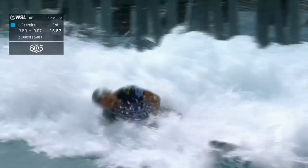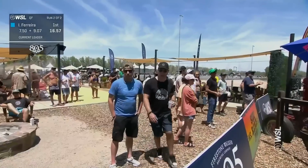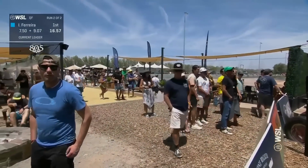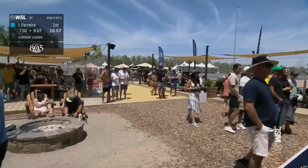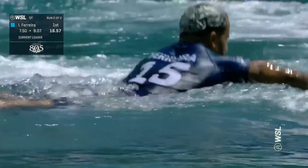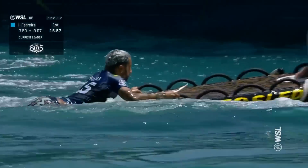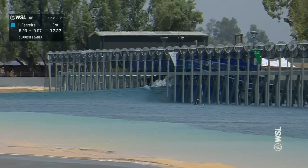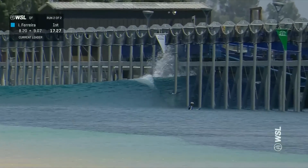That was amazing. Oh, that look right there. Did you see the eyes? Wow. Yeah, beautiful work. He's locked in, looking to better a 7.5 as his low score on the right. Italo Ferreira currently in the lead of quarterfinal number 4. It's huge. That's what you got to do, is you got to build upon your score line each and every time you get an opportunity.